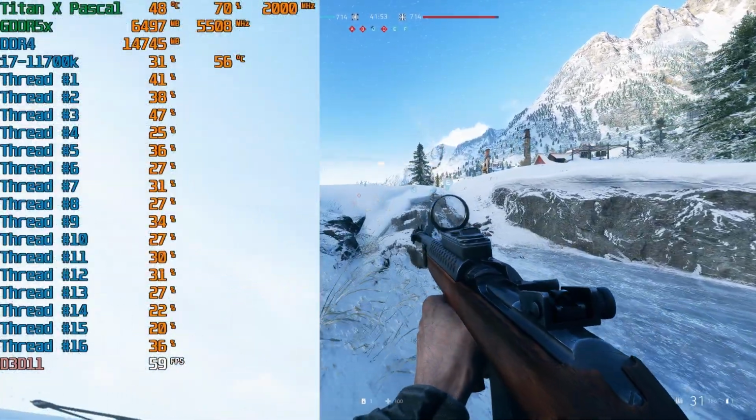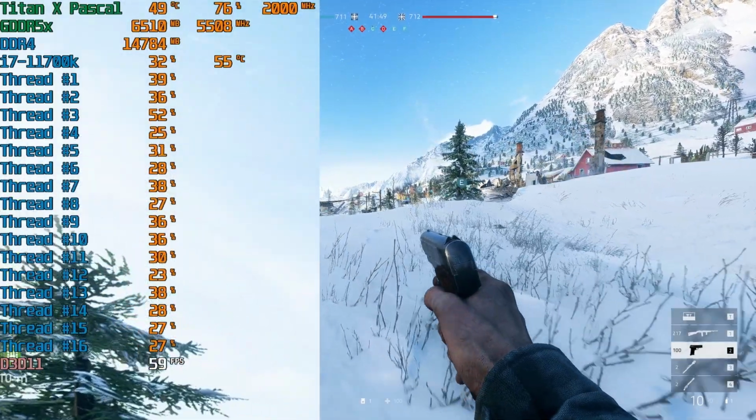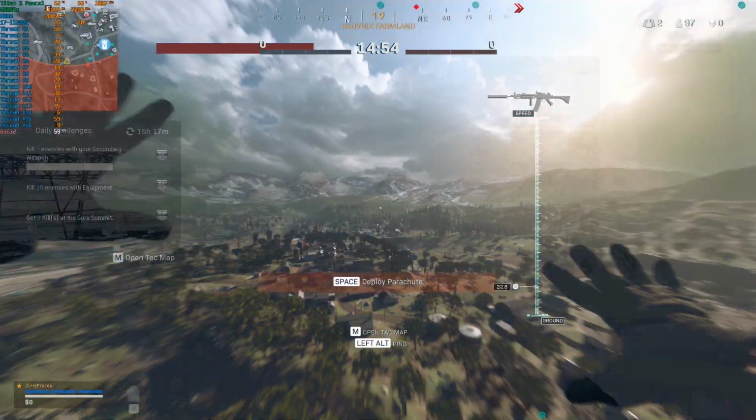These settings though seem to take up a nice chunk of VRAM, so if you're struggling to run this particular game on a 2 gig card, that's probably why your performance is poor. Up next is Call of Duty Warzone.